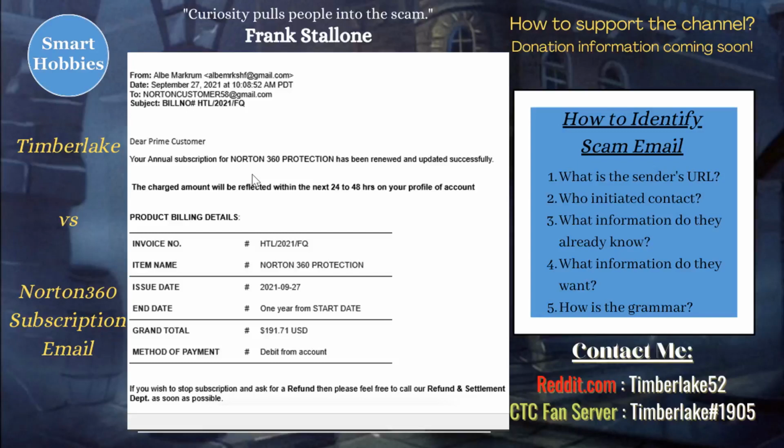Question 3 is, what information do they already know? And this is key. When scammers are doing phishing emails, phishing means they're trying to get more information from you, they only have a certain amount of information, and they're trying to get more. So what does this person know? Well, Albie knows my email address because I sent it to the email address. Albie may know my phone number if it sent it through a text. But you'll see here in the to block, Albie doesn't know my name or my wife's name. Albie doesn't know first name.